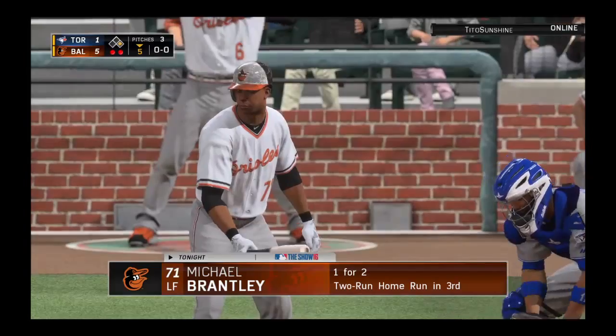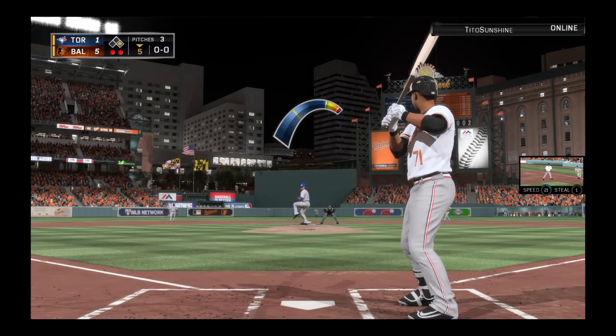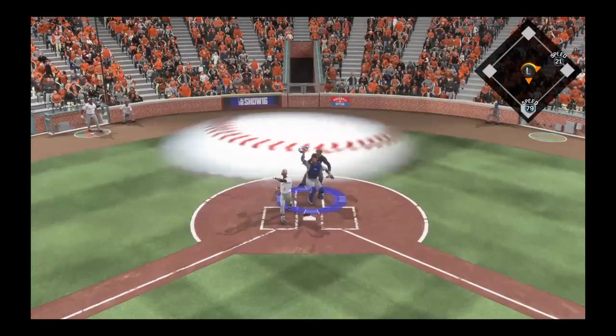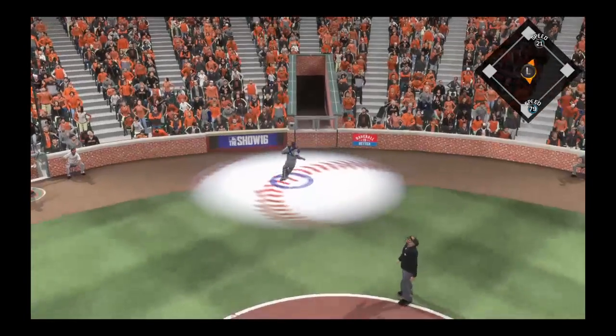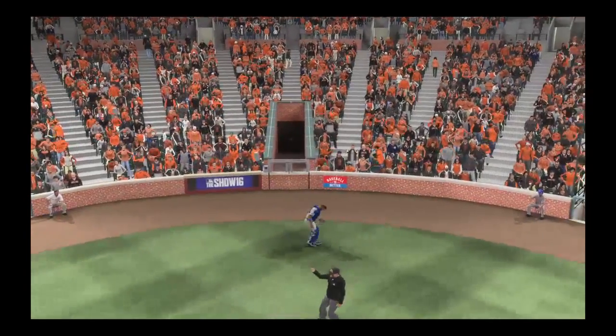Now at the plate, Michael Brantley. He hit a 2-run jack in his first at-bat. And that was a breaking ball that he hit. It looked like he saw it right out of the pitcher's hand so nicely. They might have to attack him with some hard stuff this time around. Corcoran is under it, and the inning is over.